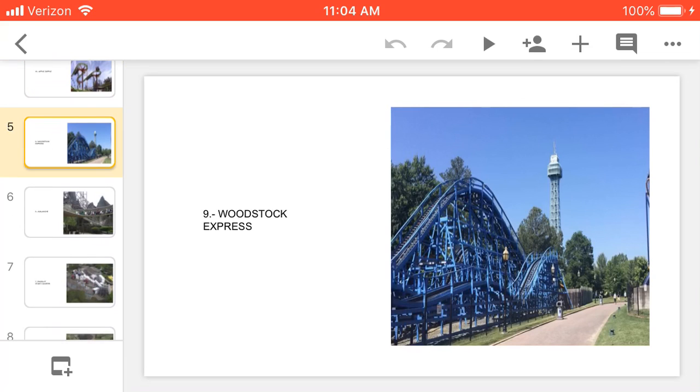Number 9 is the Woodstock Express. This is the first ever wooden coaster. Well, not first ever wooden coaster, like one of the first wooden coasters I've ever ridden. When I was little, when I first came to King's Dominion, I rode this and I was kind of petrified by it and scared, because the film, the Wayback Time, that used to scare the crap out of me.